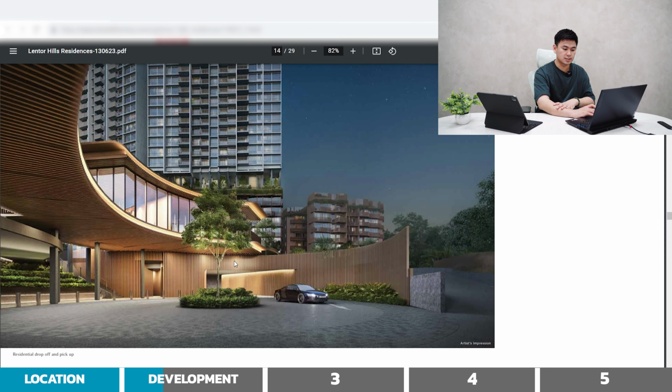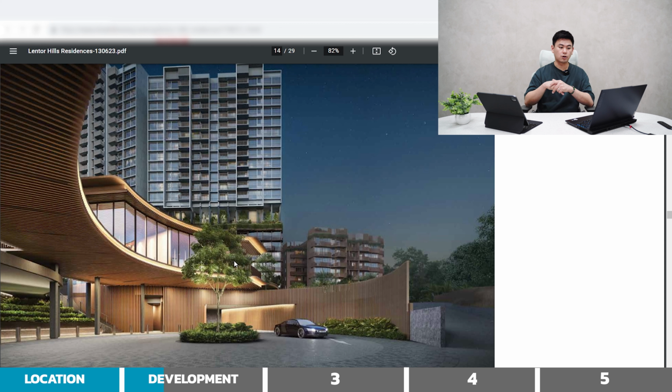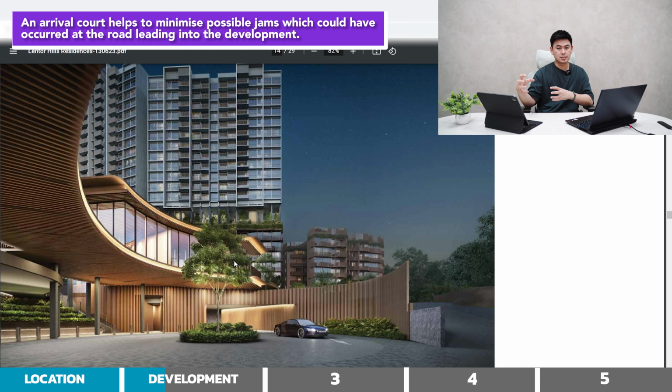Even the grand entrance here, something that I think is important for condos nowadays, is that it doesn't jam up the entrance at the road. If you have an arrival court inside the development, it allows the cars to come in and drop off whoever they need to drop off at a central area inside the development itself.